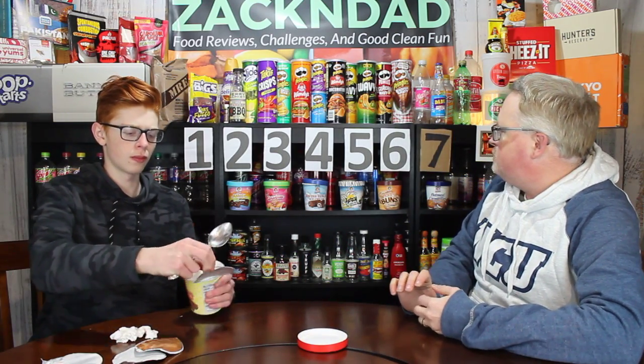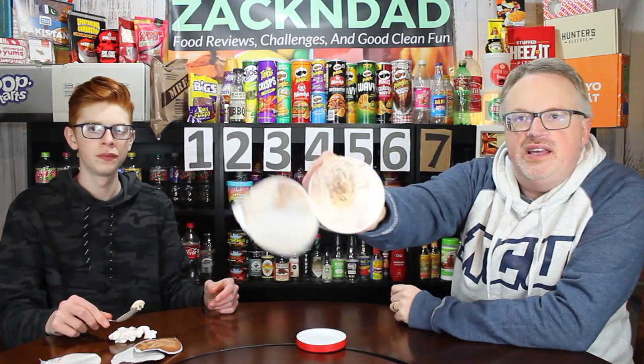I have high hopes for this one, too, because if you put peanut butter with anything, I'm going to probably like it. Especially when you put chocolate and peanut butter and ice cream together, we might have something made in heaven here. All right. Get some of that. Let me show you this. Kind of looks like a little chocolate and vanilla.